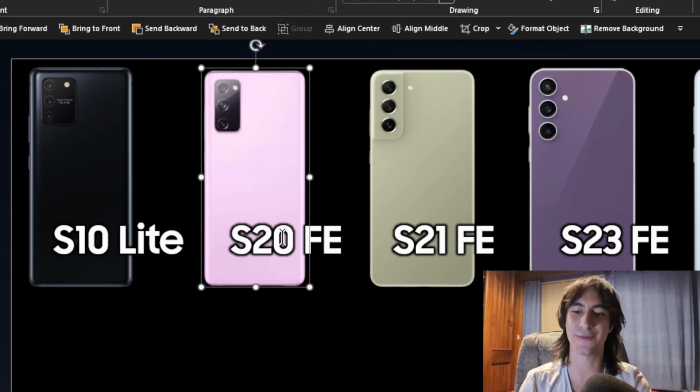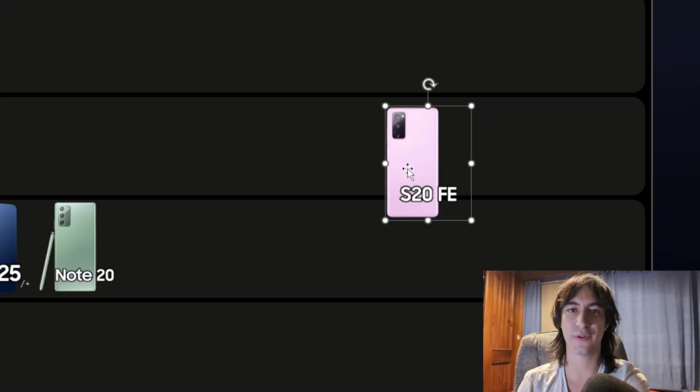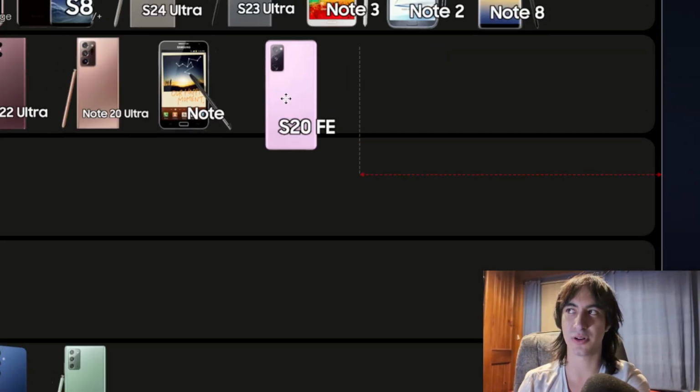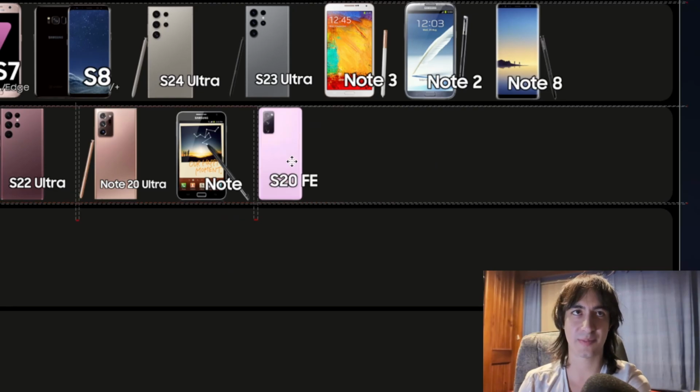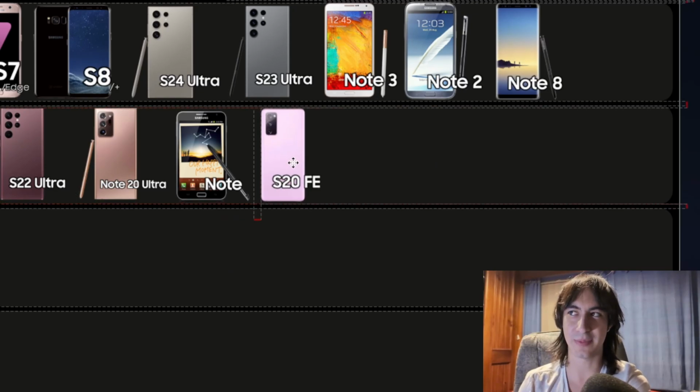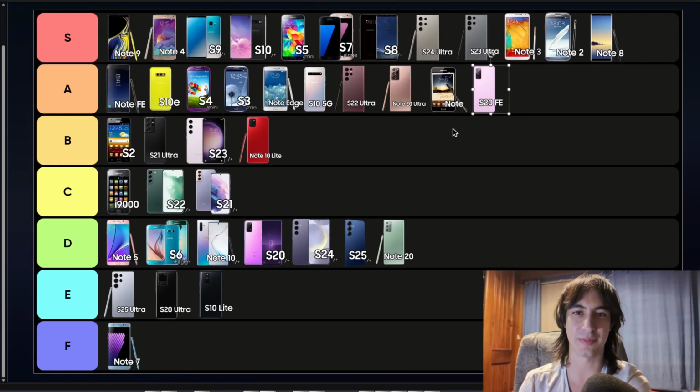People really like this phone though, but I'm not putting it in S tier. This phone was a really good value when it launched, but I'm not putting it anything higher than the bottom of the A tier. Again, I've had experience with this phone. I daily drove it for about 2 years, and I think that's a good spot for it.